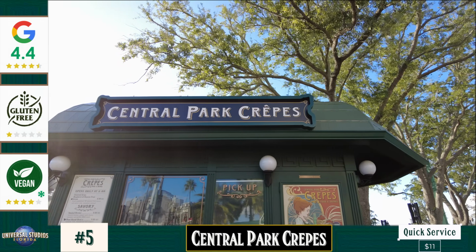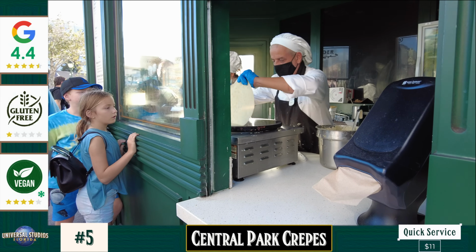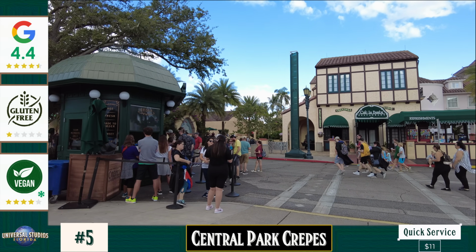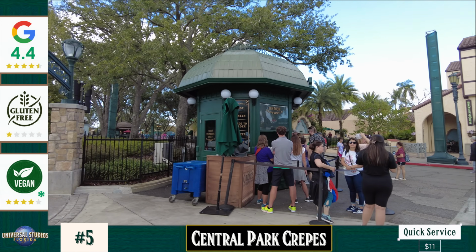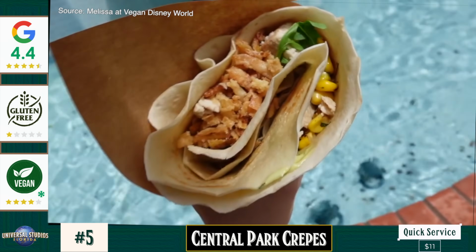It's hard not to love Central Park Crepes, however one reason you might want to avoid this is that the service isn't the quickest, as all crepes are made to order, so during busy days it can attract big lines. Also, I've heard that they don't always provide a plant-based vegan option, so can only give a tentative vegan rating for now.